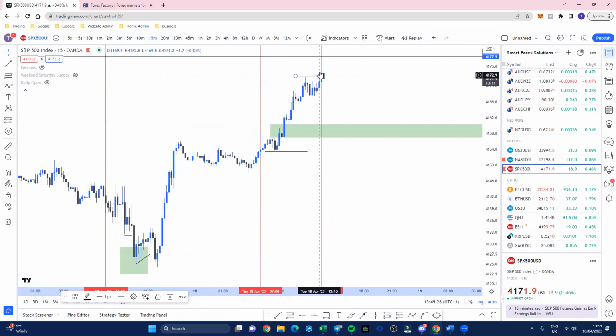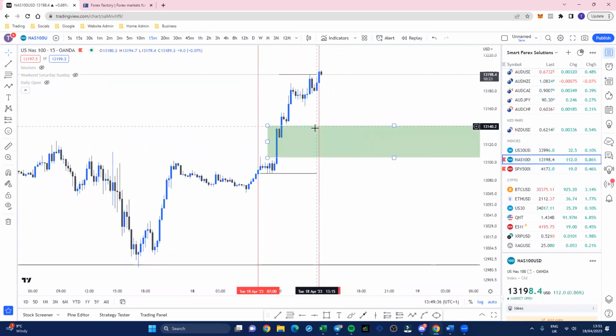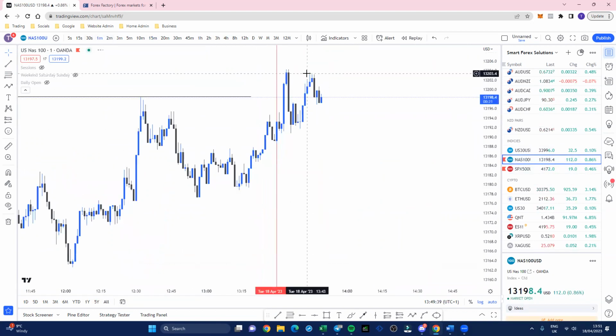And we have created this lovely range. So if we do start showing off to the downside, we can see liquidity, imbalance areas, see if we can do the same. Exactly the same here on NAS.